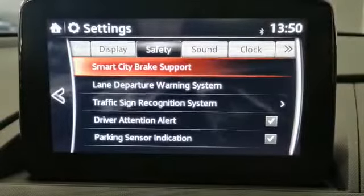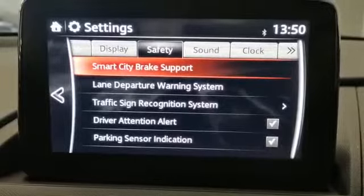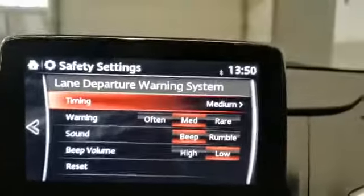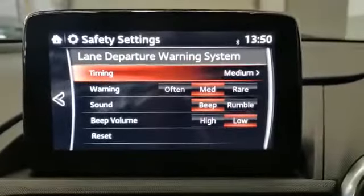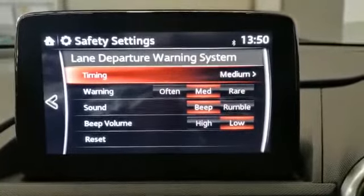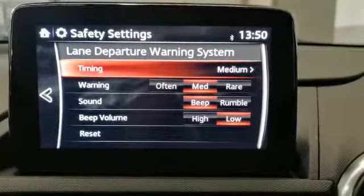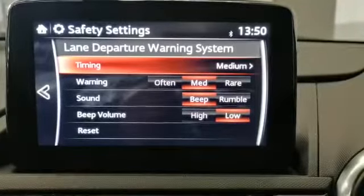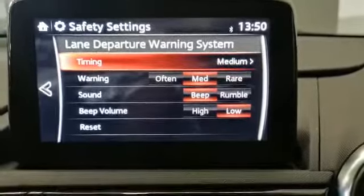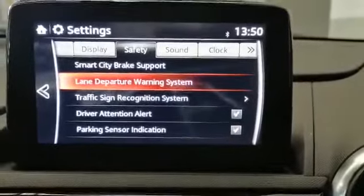If we move across to the safety angle of this vehicle, wonderful. It's got smart city brake support. It's got lane departure warning system. That means that, you know, you can be in the lane that you're in on, say, the motorway, and if you start drifting left or right, it'll warn you to keep in that lane. You can adjust the parameters of that, obviously. You can adjust the timing, the warning time, the sound, whether you get a beep or a rumble, and the volume associated with those different warnings.